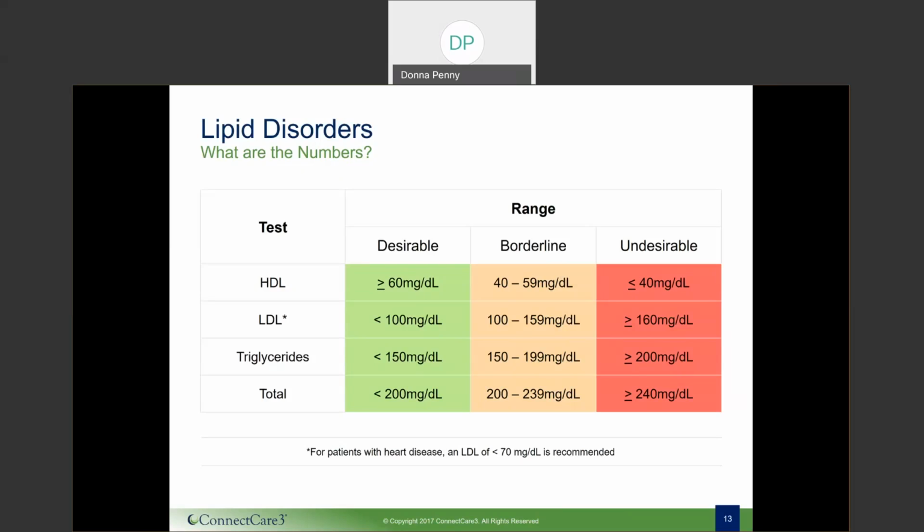That's the one that tends to accumulate in your blood vessels. You also have something called triglycerides, and they are a specific type of fat that gets stored in your body, and it's used for energy in between meals. But excess triglycerides can also accumulate in your blood vessels.